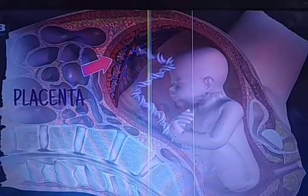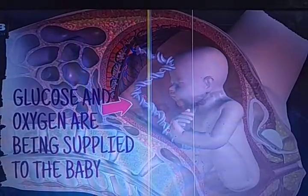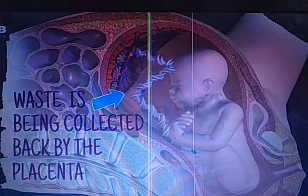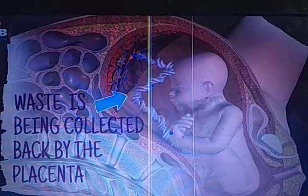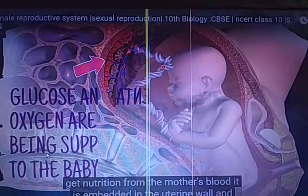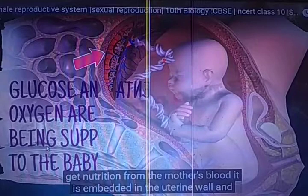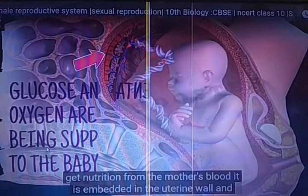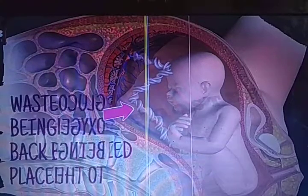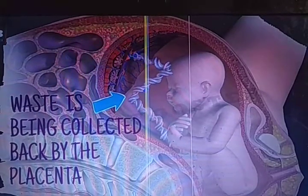The placenta is a special tissue that helps the embryo get nutrition from the mother's blood. As it is embedded in the uterine wall, it provides glucose and oxygen to the embryo. The placenta also plays a very important role in removing waste material. Through the placenta, all the waste products are removed from the baby inside the womb, and all the required nutrients are supplied to the baby. Oxygen and carbon dioxide are also transferred during this process. The waste products are removed through the mother's blood.